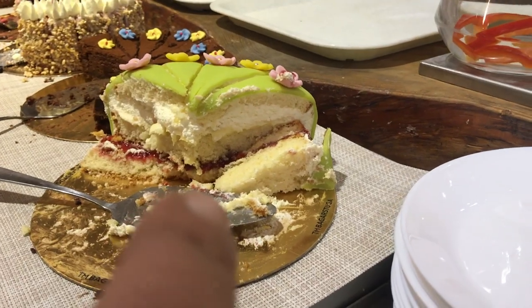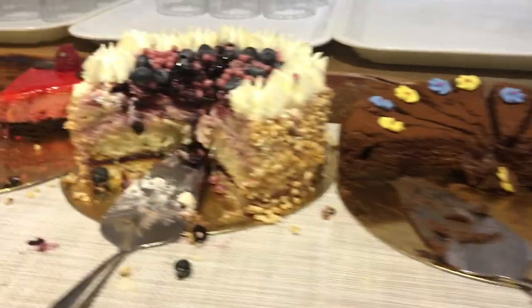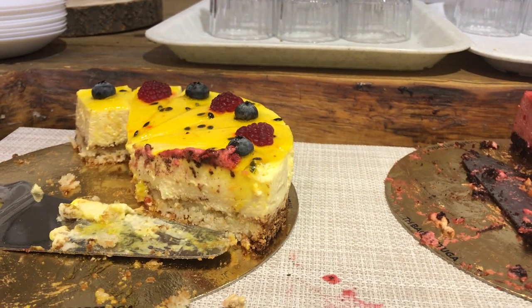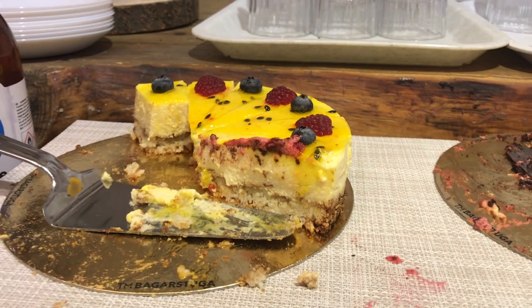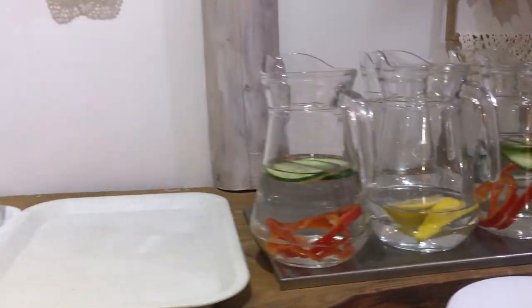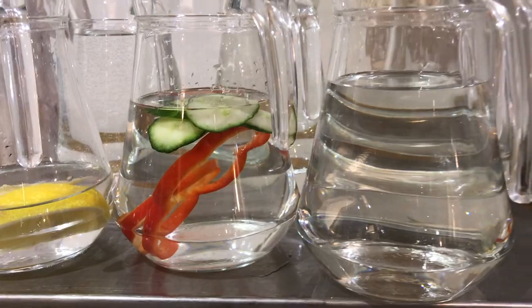They call this princess torta, princess cake. There's an interesting looking chocolate cake. There's a kind of forest fruit cake, some fromage cake, which is raspberry, and that will probably be passion fruit fromage cake. Looking good. And hand disinfectant. And even the water is fancy. Cucumber, lemon, bell pepper.